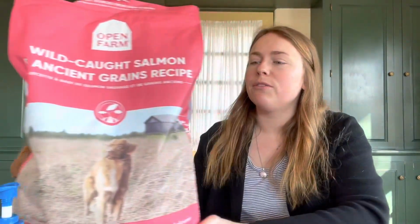What's cool about their food is that you can feed it in rotations. So just because right now we have the salmon one doesn't mean that I always feed Sable the salmon one. You can opt for the beef one, you can opt for lamb. They have a whole bunch of different options. We do the ancient grains recipe as compared to their grain-free alternative. You can go either way on that. Just do your own research and make your own decision.